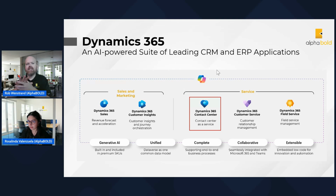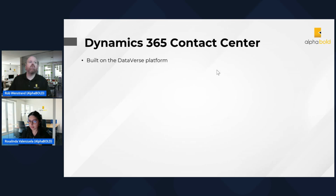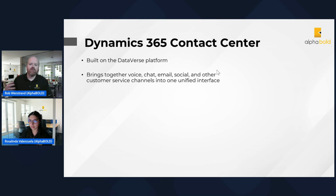And the cool thing about that is that we can now expand that license, the functionality, out into our other branches. So we can add Contact Center functionality to sales, to customer service, to field service, so that on one single database, you're able to handle all of those customer communications in a single location. So again, what Dynamics 365 Contact Center is, it's built on the Dataverse platform, just like all of the other Dynamics 365 databases. If you already have Dynamics 365 customer service, for example, there's an add-on license that will bring this capability into your environment. So it brings together all of those different channels we were talking about into a single unified interface.